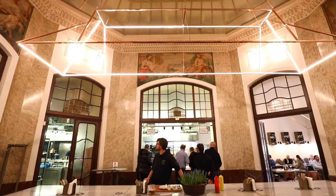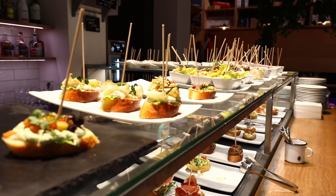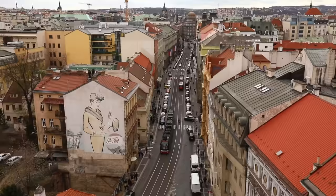Old bank turned into a pub, a beautiful post office and delicious food and some hidden game hall? Well, we're about to show you all. Hello and welcome to Prague.